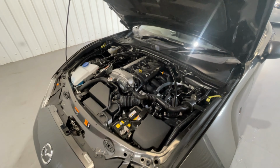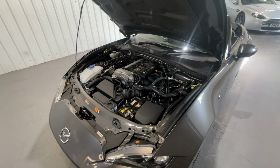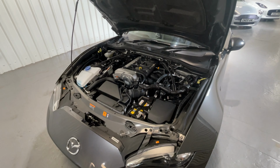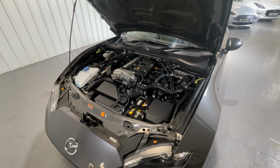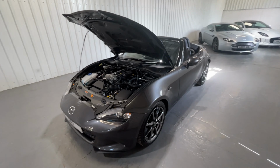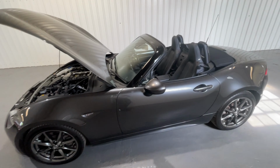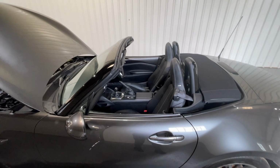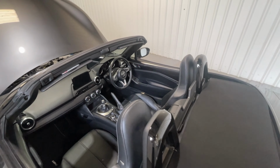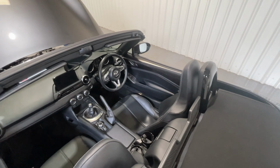0 to 60, by the way, in 6.5 seconds and a top speed of 136 miles an hour. And despite that performance, it achieves a combined MPG of 40.9, which is very respectable indeed, I think, for a sports car. But again, as I very often say, these cars are not about the numbers. They're not about sprinting from 0 to 60 and beating someone away from the lights. They're about the experience of winding country lanes, of A-road overtakes, of those moments of connection with the machine and the road, which the Mazda MX-5 always has delivered so very splendidly.